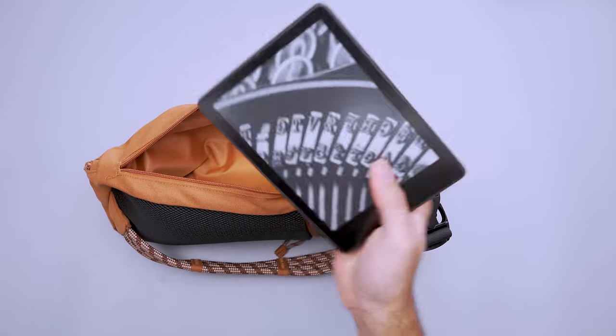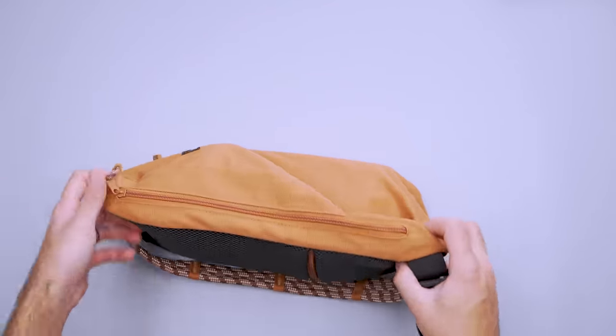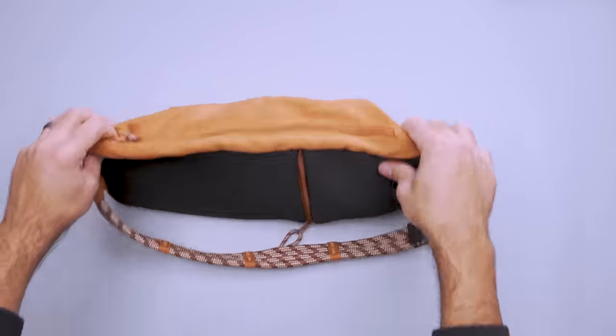Although this sling isn't designed for a device, the rear section of the main compartment is large enough to squeeze in a 13-inch laptop or tablet. However, since there is no other padding beyond the back panel, be careful if you have tech like a tablet inside of here, just set it down gently.